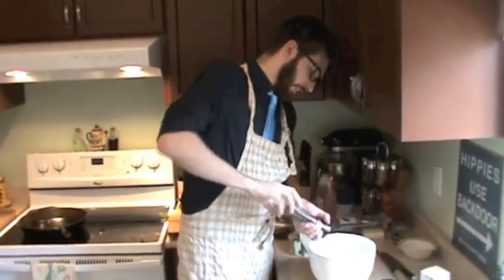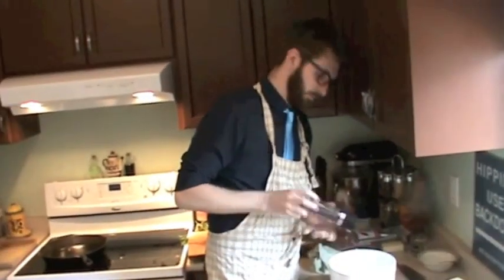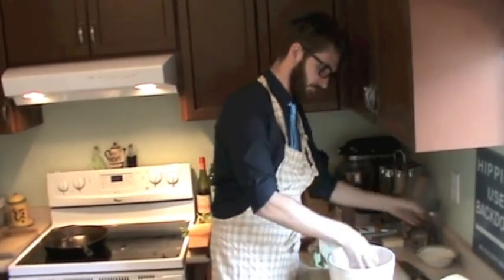So I'm going to put a whack load of cracked peppercorn in there, because I really want that peppery flavor to come out. Pepperness is not an actual word. So I'm just going to crack some peppercorn in there. About, looks like a tablespoon. Mix that in.